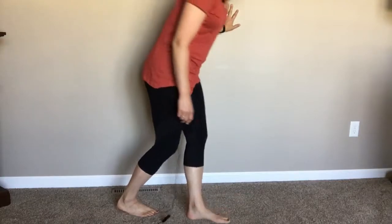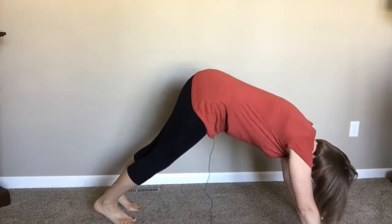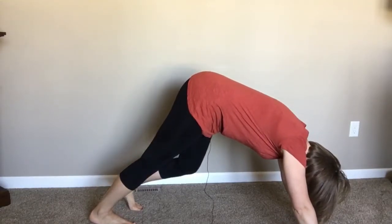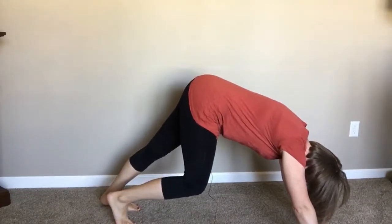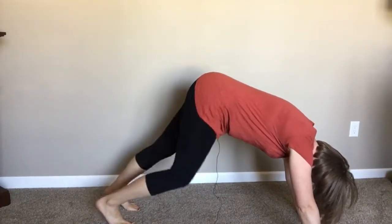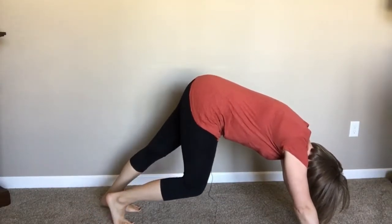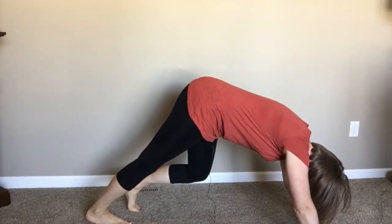And then the other one I like to do is kind of in the down dog position, if you can do it. Okay, so wherever you can get, and then just do the pedaling of your feet back and forth. You can pause and hold the stretch a little bit longer if that feels tight or if it feels good to stretch it.